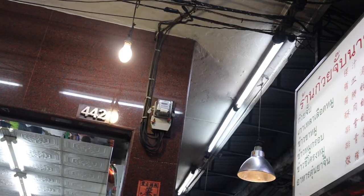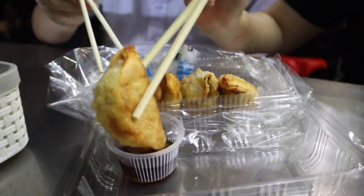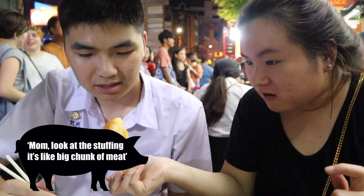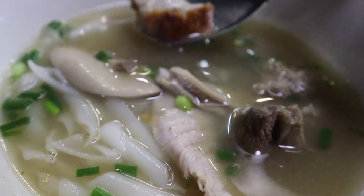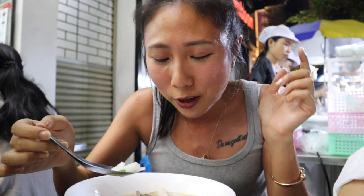When you come to this kway chap place, this Chinese noodle, there's this deep fried gyoza just right beside me. It's crispy, stuffed with a lot of meat inside. Like a rolling noodle. Delicious. We don't even need to add anything because this is already very flavorful and peppery. Really peppery.